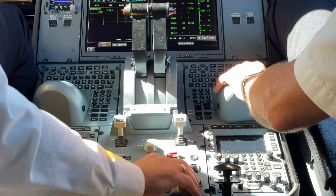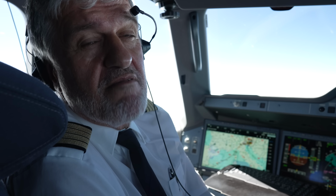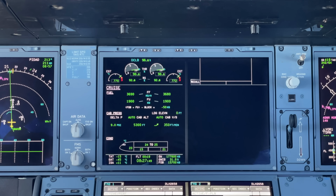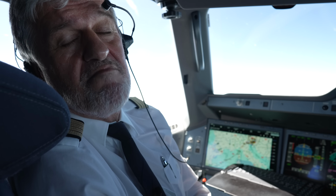I flew A300, 310, 320, 330, 340, 350, 380, and to be honest, this is the best they did. The best cockpit, and it's extremely efficient, but the redundancy is extremely good. So I think it's also a good progress in flight safety. It's very responsive, direct on the controls, just the way you like it as a pilot.